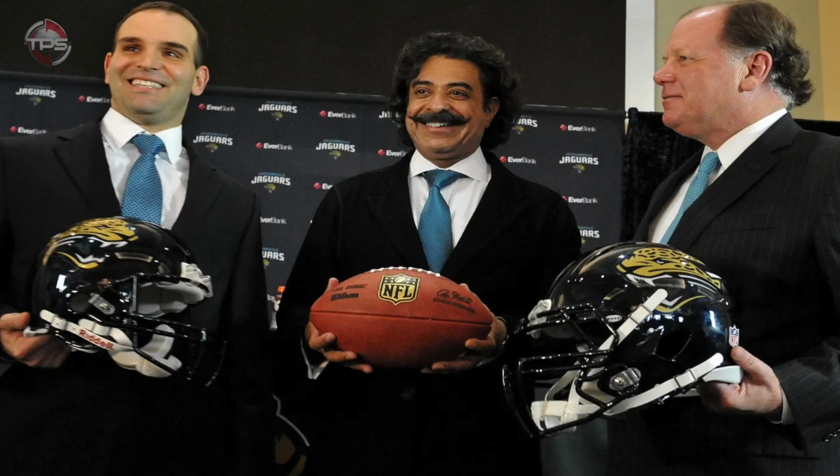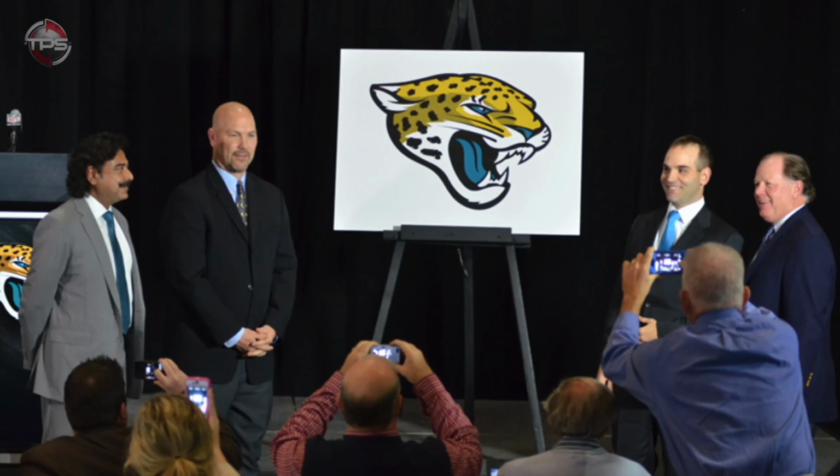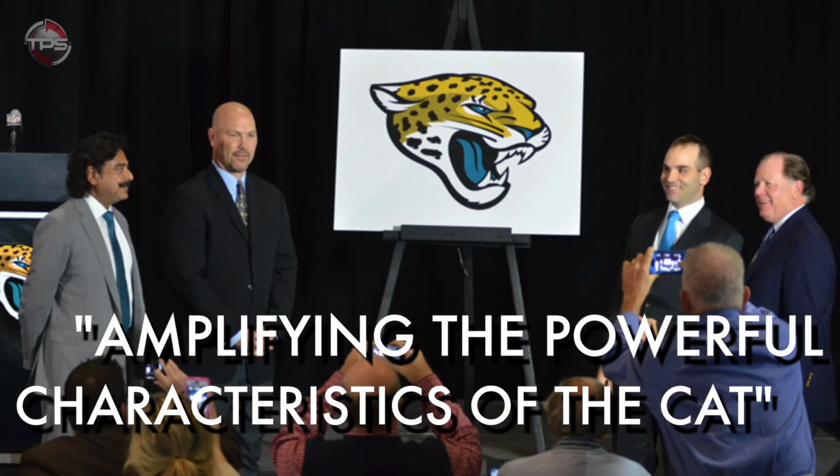After buying the team, new Jaguars owner Shad Khan decided to change up the uniforms and logo. Per the team's official website, the new logo was meant to look fiercer by amplifying the powerful characteristics of the cat.